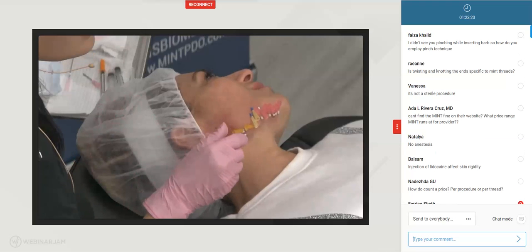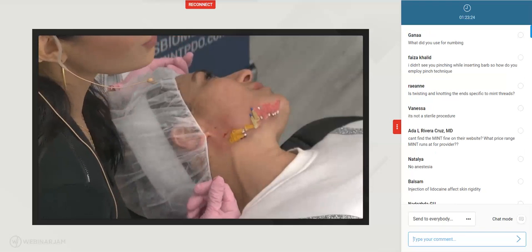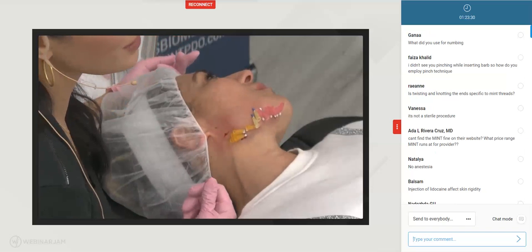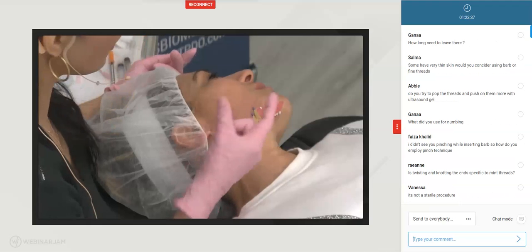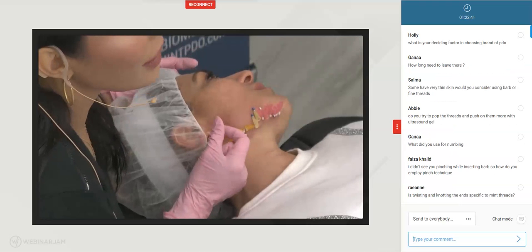Do we have any last minute questions before I pull? Do you ever load the thread after placing the cannula? Yes, you can. There are companies. Nova Threads has that. They have infinity threads. What are the lengths of the different threads you are using? These are 30 and 60, I think.